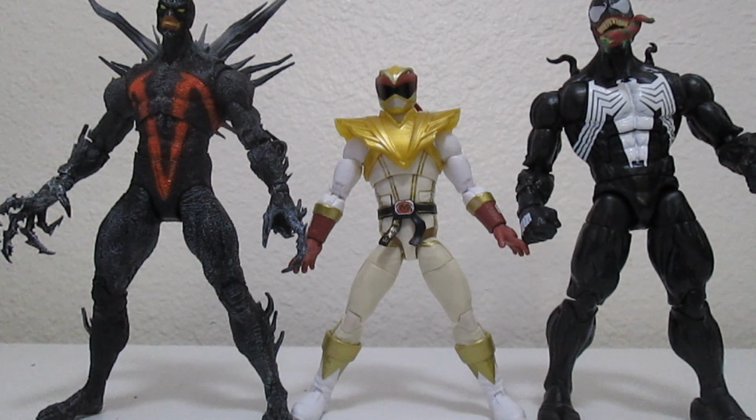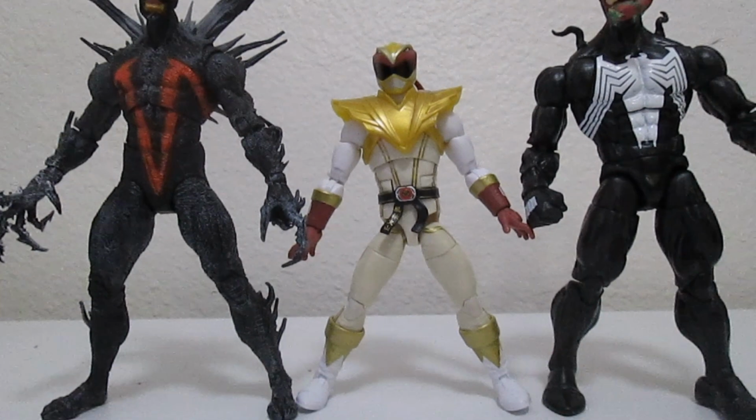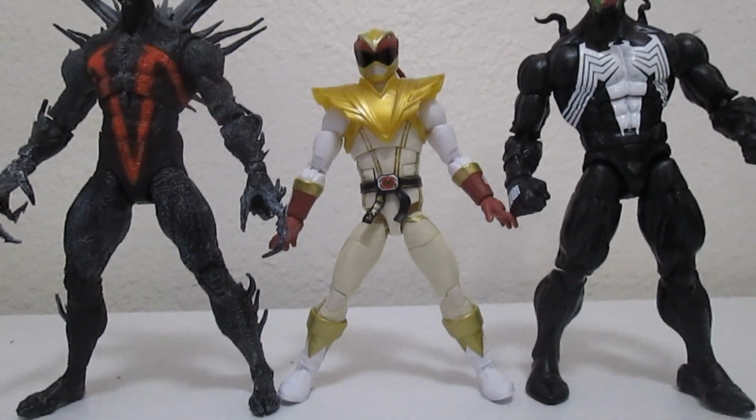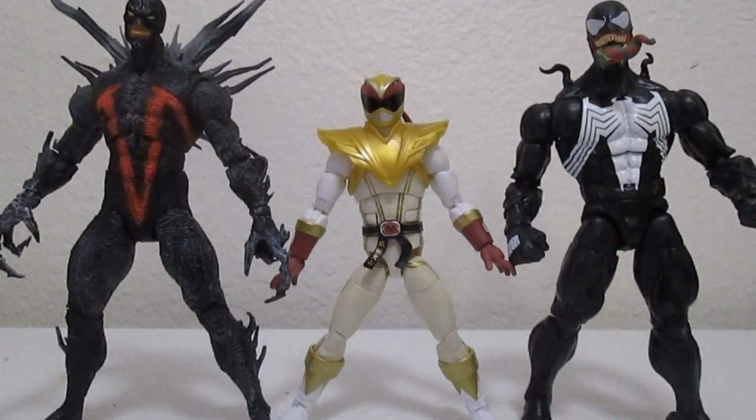Now you have Ryu standing next to an Atomic Morphalion's Plague Spawn and a Marvel Legend Venom 3-pack Venom. So if you want to do a crossover event with some monsters coming out and attacking Angel Grove, then Ryu, we need your help, and Ryu can come out and save the day. So you got Ryu there.